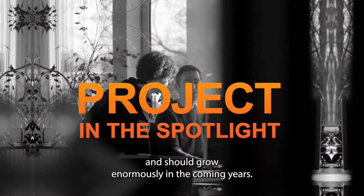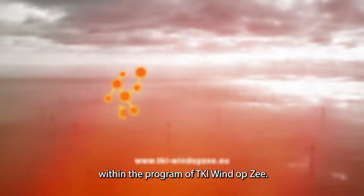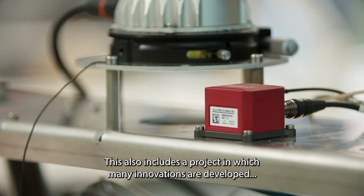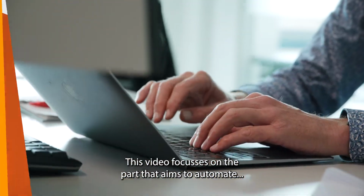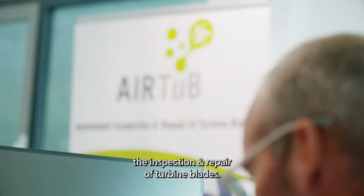Offshore wind energy is an essential part of the successful energy transition in the Netherlands and should grow enormously in the coming years. Various projects are taking place within the programme of TKI Wind op Zee. This also includes a project in which many innovations are developed, tested and demonstrated called AIRTuB. This video focuses on the part that aims to automate the inspection and repair of turbine blades.